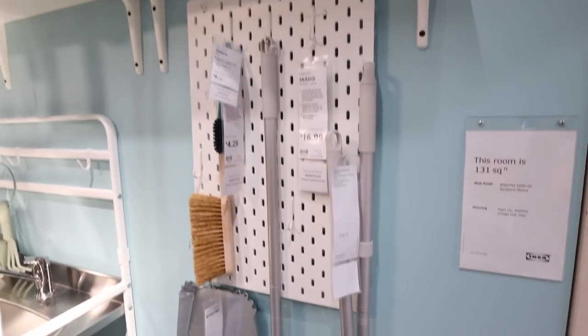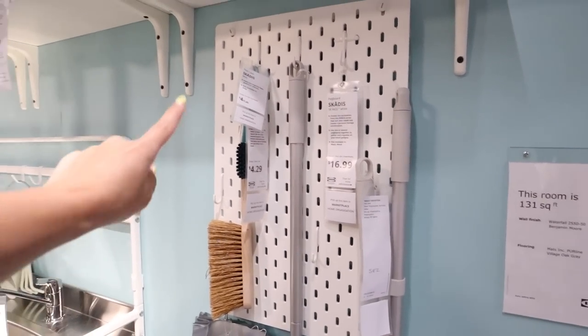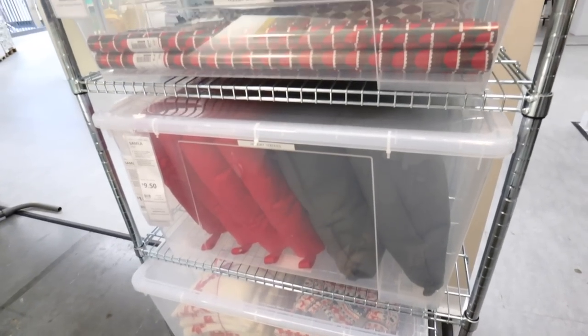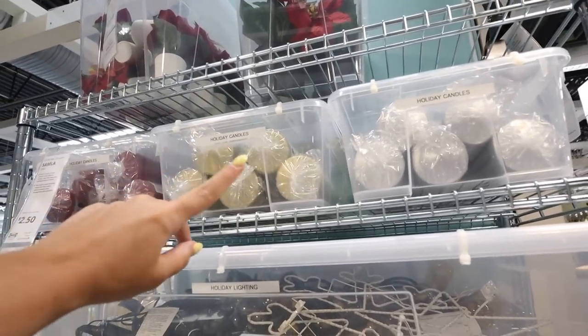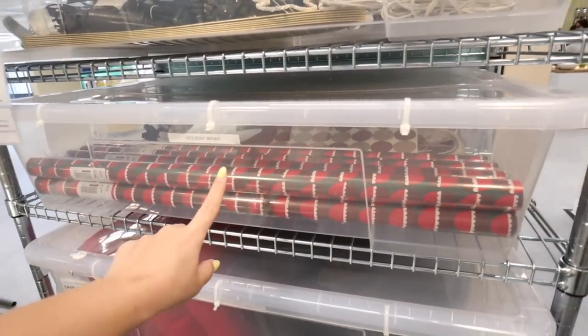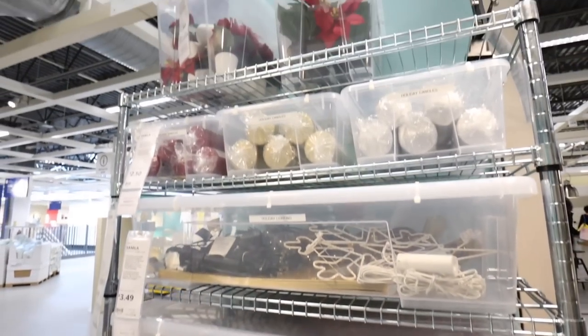This is something I'm going to be on the lookout for, this pegboard. We actually have a really exciting project coming up and I'm going to need that. I love how right here too, they have it displaying holiday decor. So they have different candles. They've labeled everything, some plants up there. Right here they have wrapping papers. This one can fit holiday wrap, pillows and different cushions. This is such a genius way to set this up.